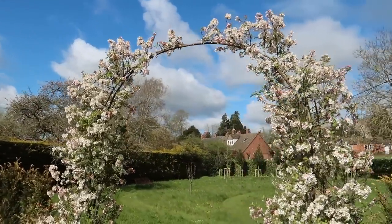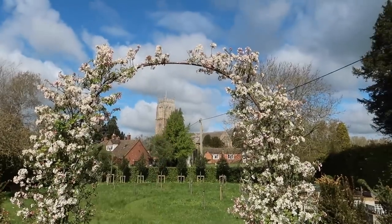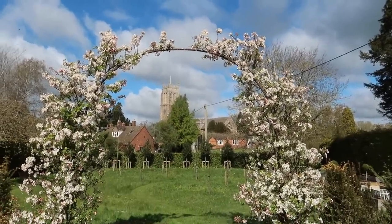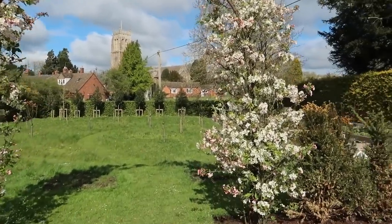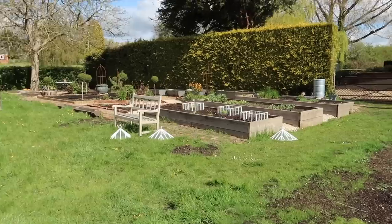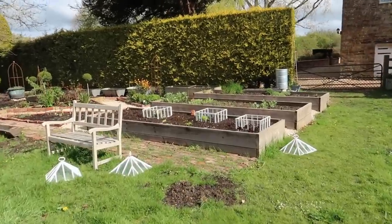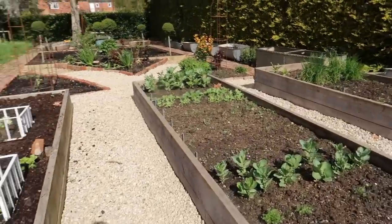But the archway perfectly framing the church, if only that conifer wasn't there, we'd have such an amazing view. But this is looking fantastic. And then Charlie has been a busy bee down here. It is really starting to come together. The grass is slowly starting to grow back here. My veg beds are looking great.